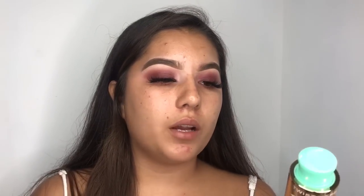Alright, so I have no makeup on whatsoever, and we're gonna start by priming. My favorite primer is the Veil Cosmetics Sunset Light Primer Serum, and it looks like this.